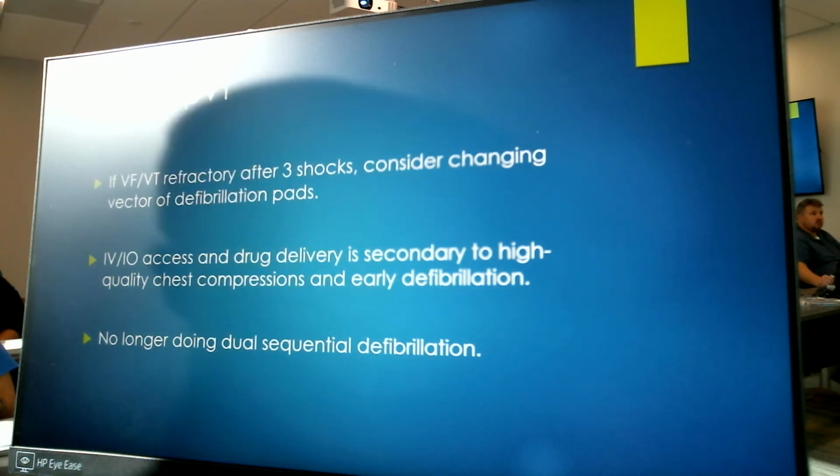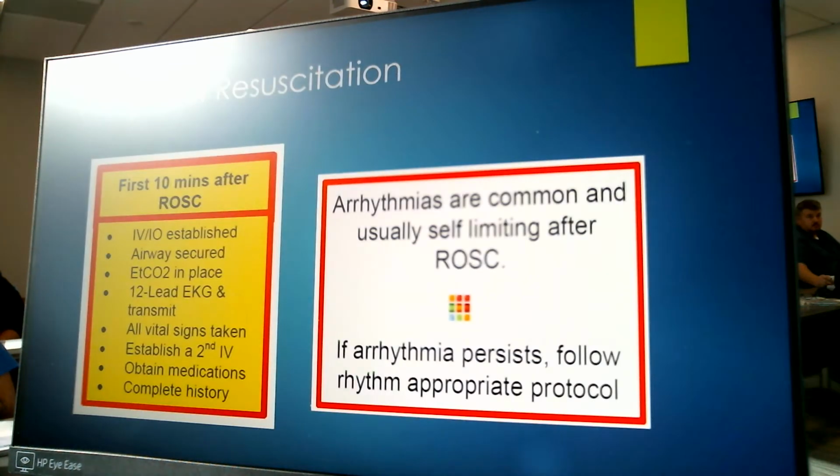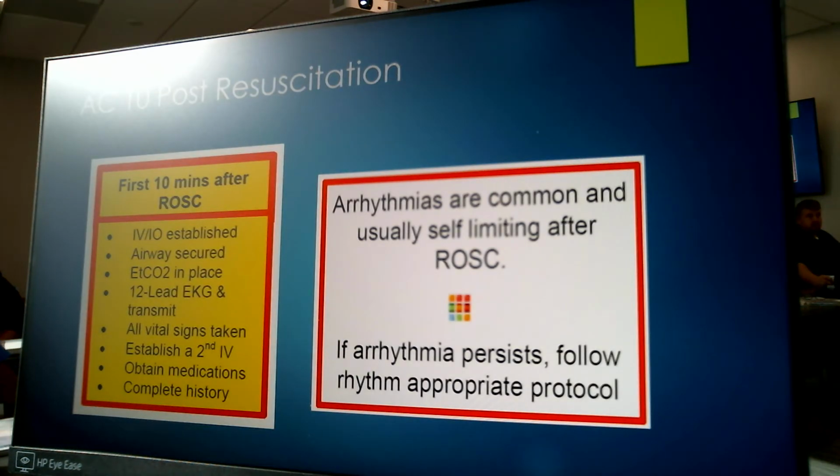IV/IO access and drug delivery is secondary to high quality chest compressions and early defibrillation, okay? So the first thing we want to do is compressions, early defibrillation, and then we can worry about IV access and giving drugs. We no longer are going to be doing dual sequential defibrillation. That protocol is gone because it was proven that it didn't work.